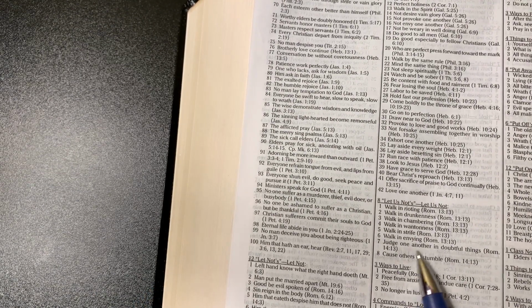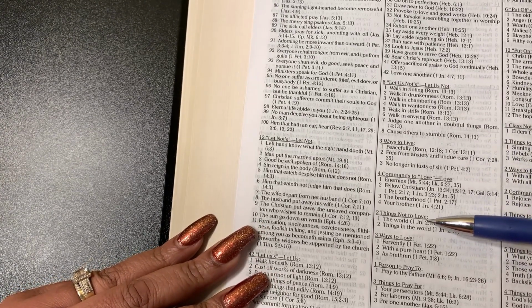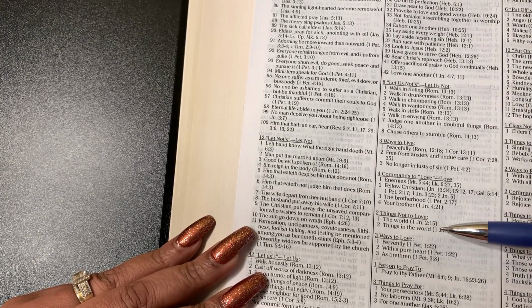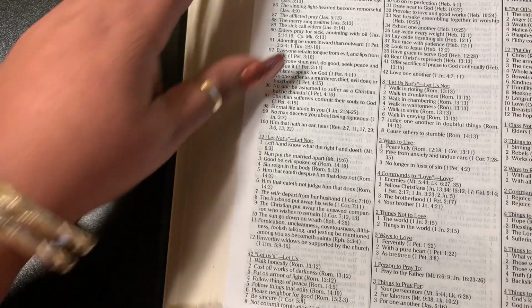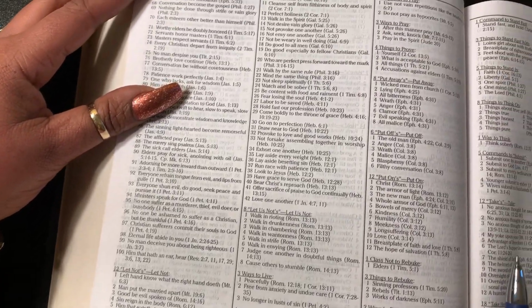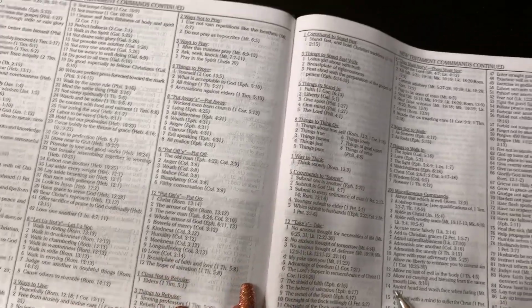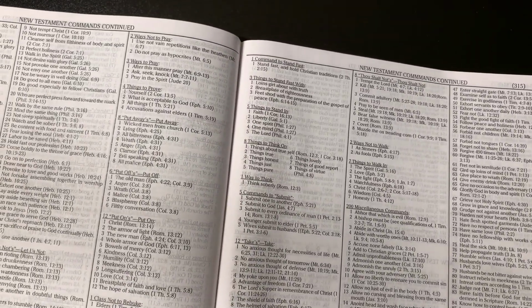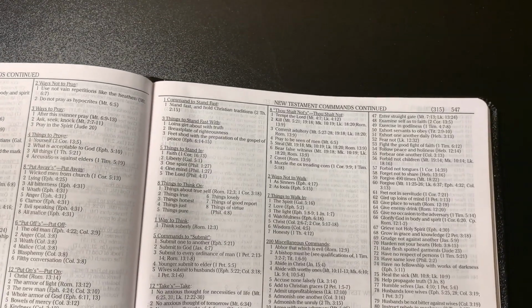Commands to love, ways to live, things not to love. Look at this. Things not to love. Number one, the world. And what else? Things in the world. Come on, y'all, I'm just saying. Lord have mercy, this is off the hook. I don't know about y'all, but I'm about to end this because it is so much.